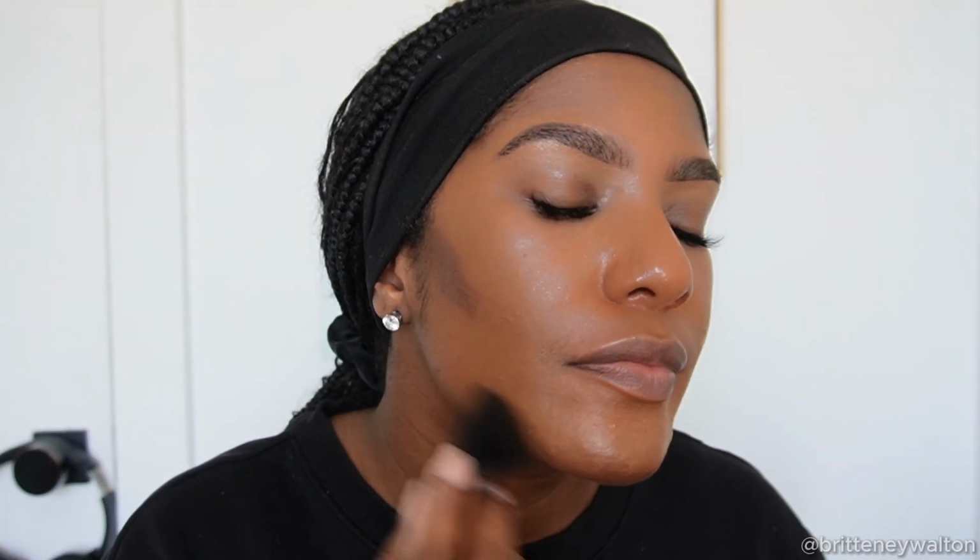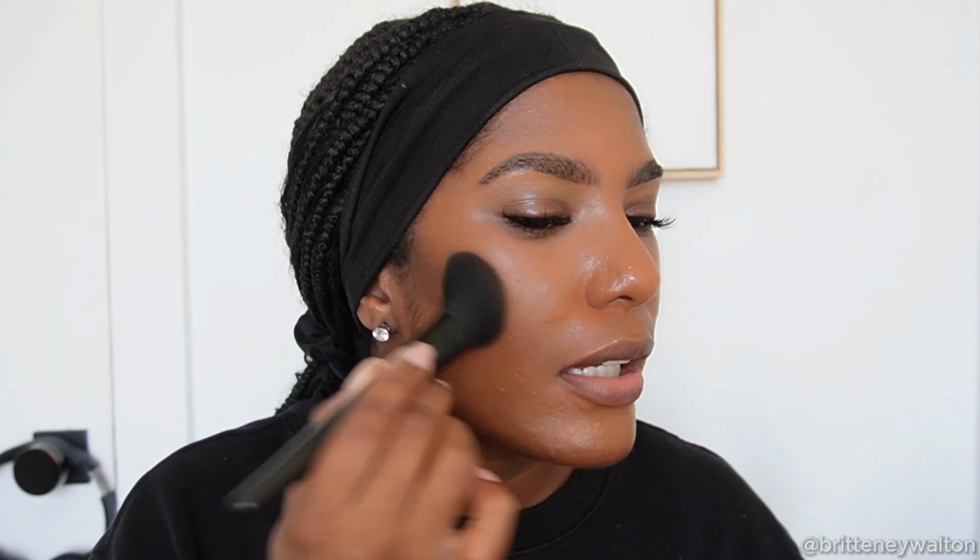Why do I low-key kind of like this? Am I crazy? It has a smell. I don't know what that smell is, but I like it. Okay, so now I'm just tapping this in an upward motion. I'm not gonna say I'm obsessed yet. I'm gonna wait until I blend this all out. But she's looking pretty good right now.